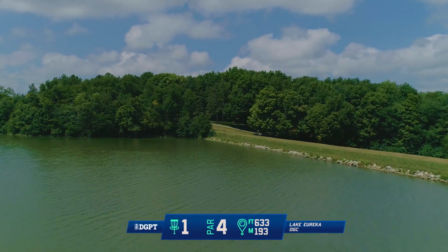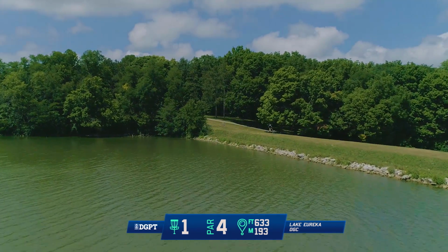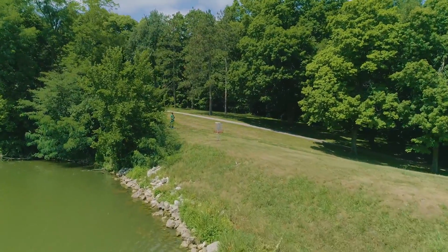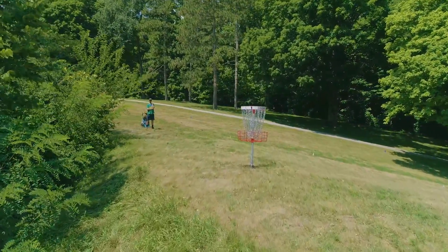Hole 1 is the famous dam hole, Paul. This is a pretty intimidating hole to start the round. Yeah, you got basically the whole water carry there, and then, like you said, the dam right there drops off really hard, so you have OB on the right side too to worry about.